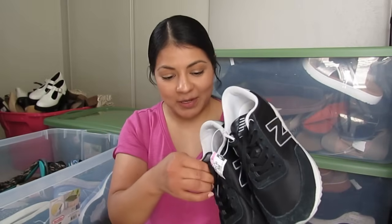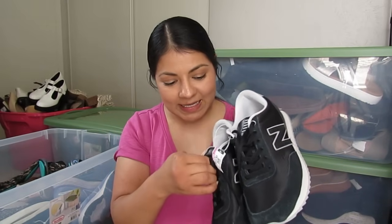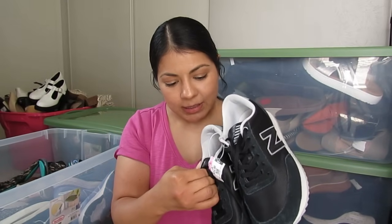This bin right here is actually just about halfway full because I already started digging into it to start posting some of the items. Most of these are going to be tennis shoes, and the first pair of shoes are New Balances. These were $17.50. I don't know what I was thinking with these. They are a size 10, and I guess they are a size women.